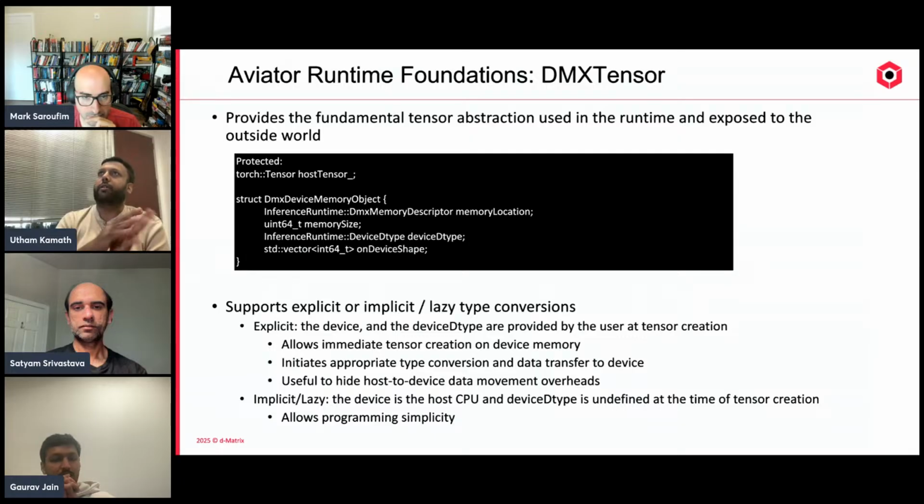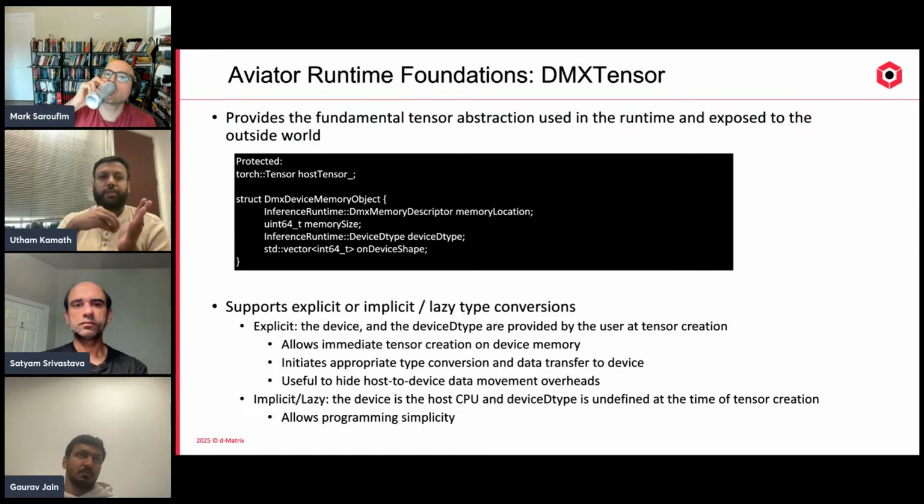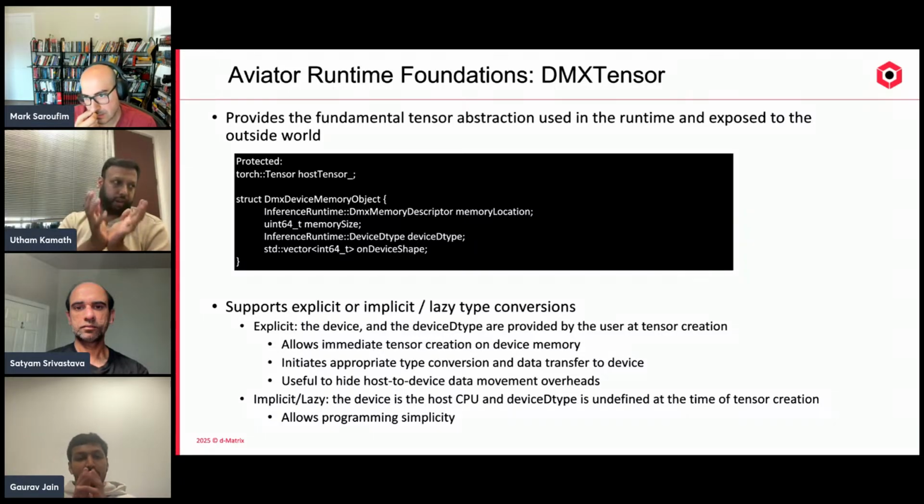DMX tensor supports the type conversions that I talked about in two forms: explicit, or implicit or lazy. When it is explicit, the user says explicitly that this tensor should be on the device and it should be of a certain data type. What that means is that it will help hide any host to device data movement, so that as soon as the tensor is created, you create it on the device and set up the data immediately. The implicit or lazy use case is to just allow programmer simplicity. The user need not specify anything. Just based on the graph that is being executed, we do the type conversions under the hood.